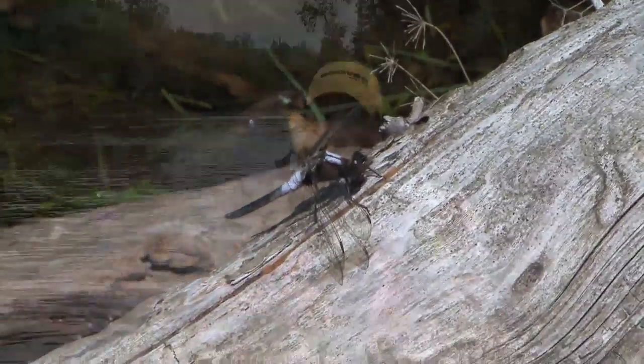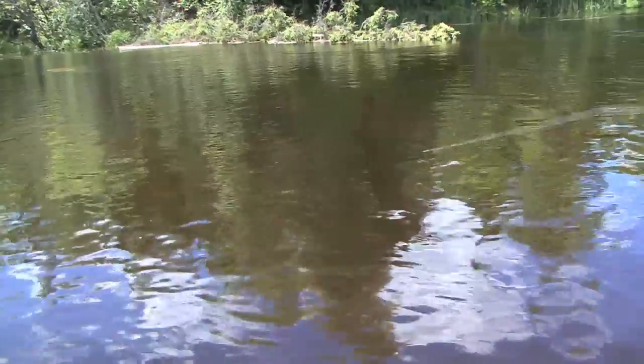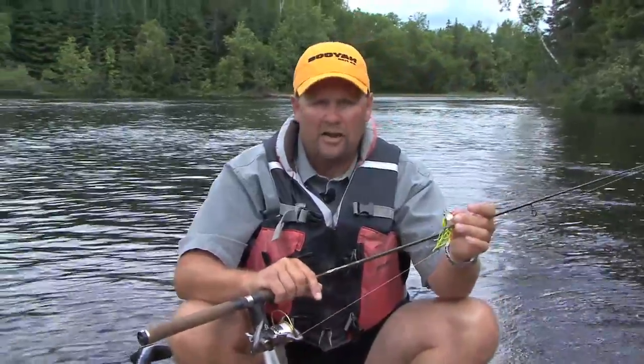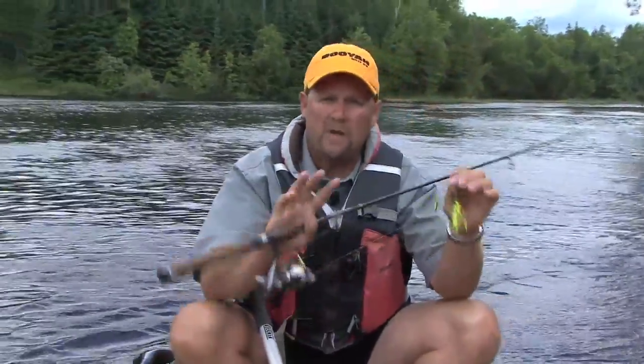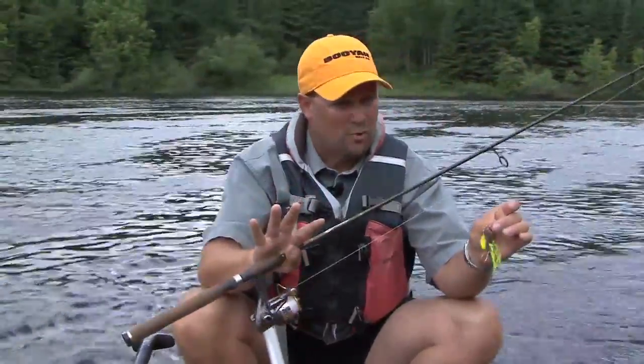And this thing coming in right along the surface has that fluttering from the blades and that little bit of pulsating in that rubber skirt. And it looks like a bug that could be skittering along the top, because I'm actually burning this pretty high today. I'm not letting it get down, and that can make all the difference. So make sure you've got two baits tied up, two totally different baits that work different parts of the water column, and you'll catch more fish.